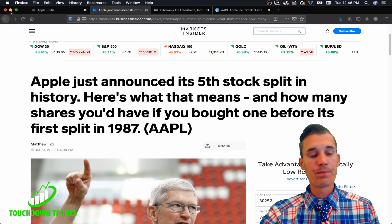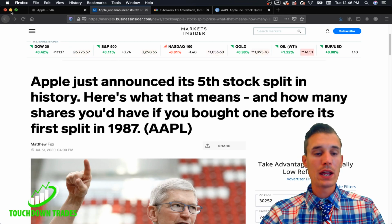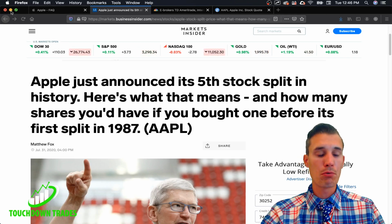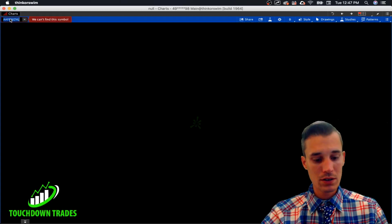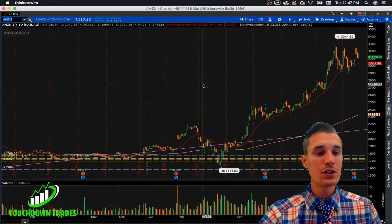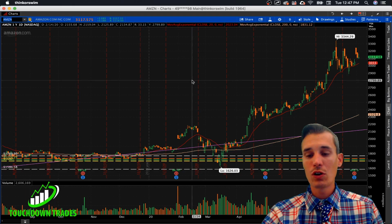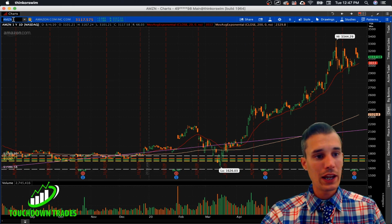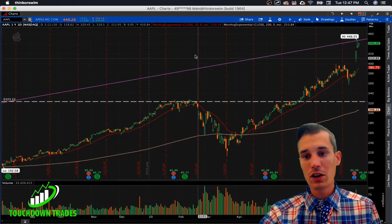Unlike Amazon and unlike some other, like Google, retail traders aren't loading up their portfolio on Amazon because it's so expensive. What is it trading at today? I think it's like 30, what is Amazon? Amazon's trading at $3,100 per share. So your average Robinhood traders aren't loading up on Amazon stock. And the Apple Investor Relations want Robinhood traders to be buying Apple.